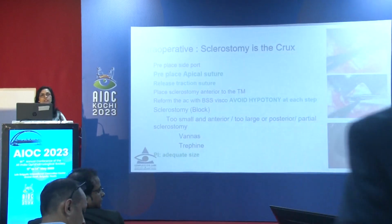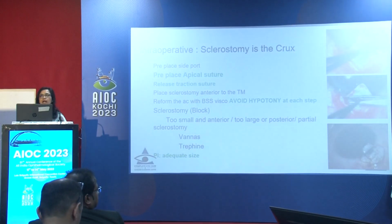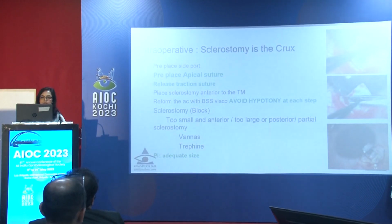And one thing which is very important in order to avoid any kind of complications is that hypotony needs to be avoided. Now, this is the most important step, where you don't want to lose the anterior chamber and have hypotony, because if you have hypotony, there is immediate increase in the ciliary body volume, and patients can have a shallow anterior chamber in the post-operative period. So it's a good idea to inject either air or BSS or viscoelastic, whatever you are comfortable with, from the side port before you are doing a sclerostomy.